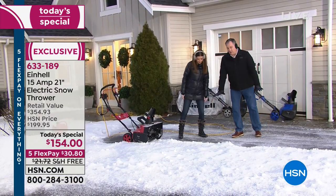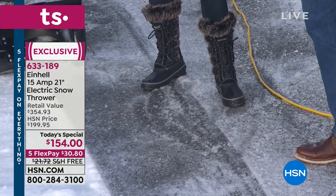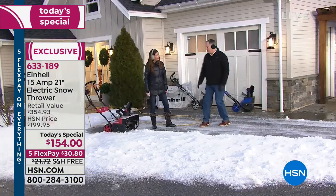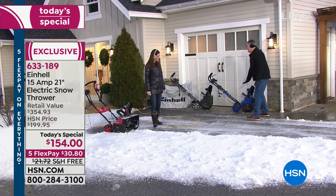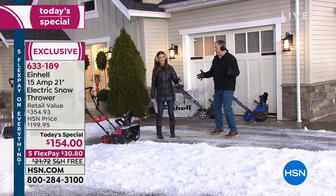So this is an asphalt driveway. You can use it on the asphalt. You can use it on concrete sidewalks. You can use it on slate patios like we had partially over here. You can use it on the cobblestones like you see back here. Wow. And, yes, you can use it on your wood and composite decks. Fantastic. So perfect for clearing them off.